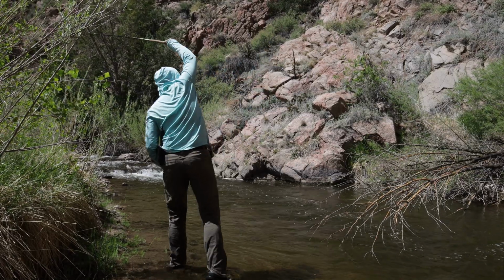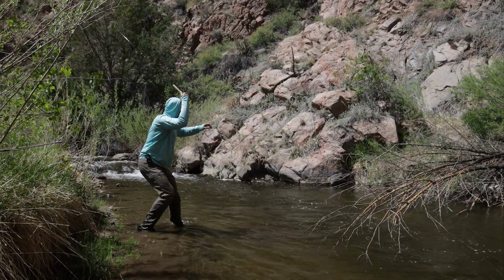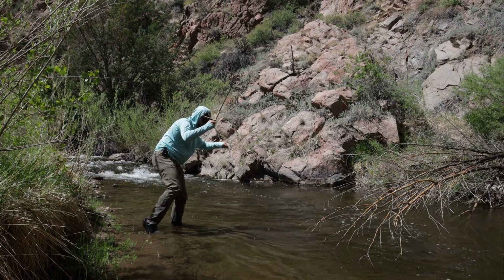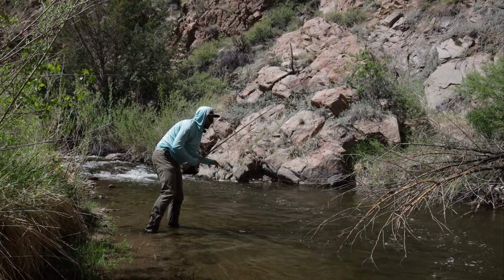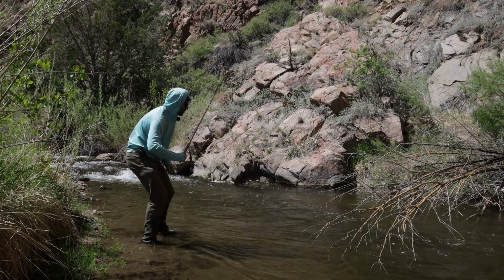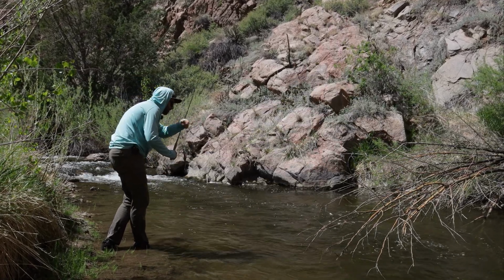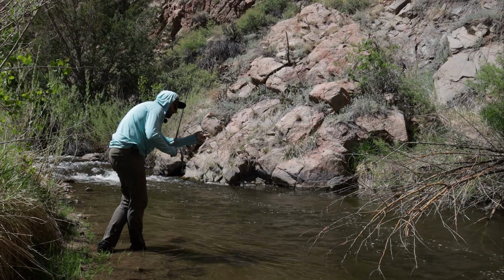There we go. Right into that tree right away. Oh, and he popped off. Well, that's the danger of fishing with a tree right below the pool. That guy just took off downstream, got tangled around there, and I can see he popped off. I can see my fly in the stick.